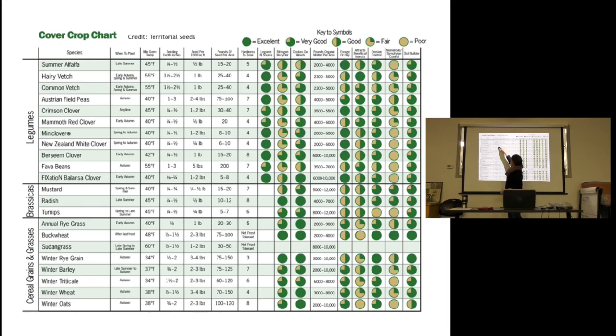It tells you generally when to plant them, how warm your soil needs to be for them to germinate, how deep you should plant it, how many pounds per 100 square feet, or 1,000 square feet, or acre, which is really nice depending on what scale of farming you're at. Hardiness zone, if you're wanting it to overwinter, that's important. And then it gives you a nice idea of the different purposes that you could use this cover crop for.